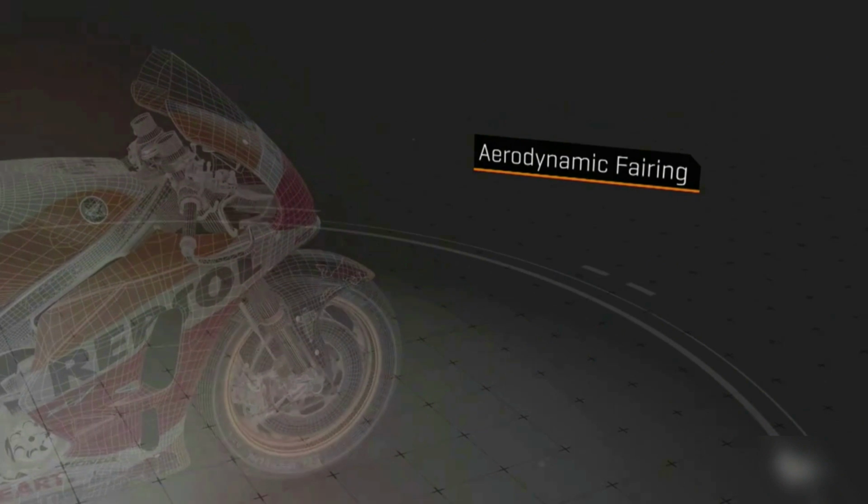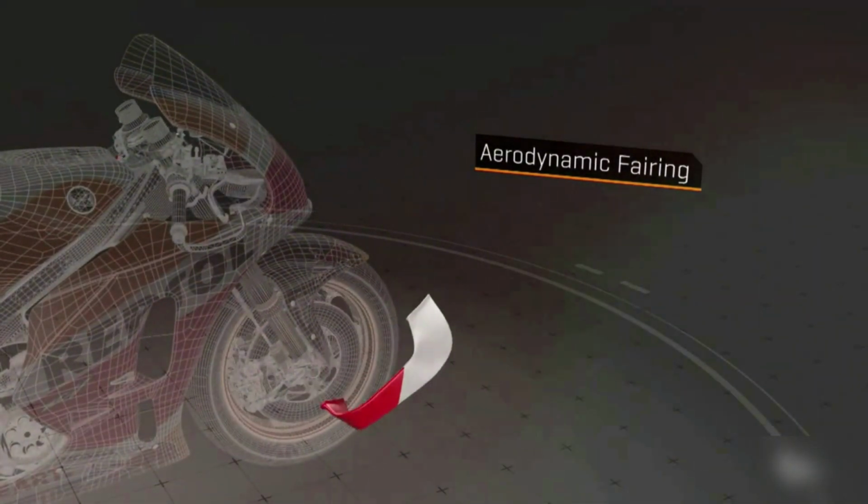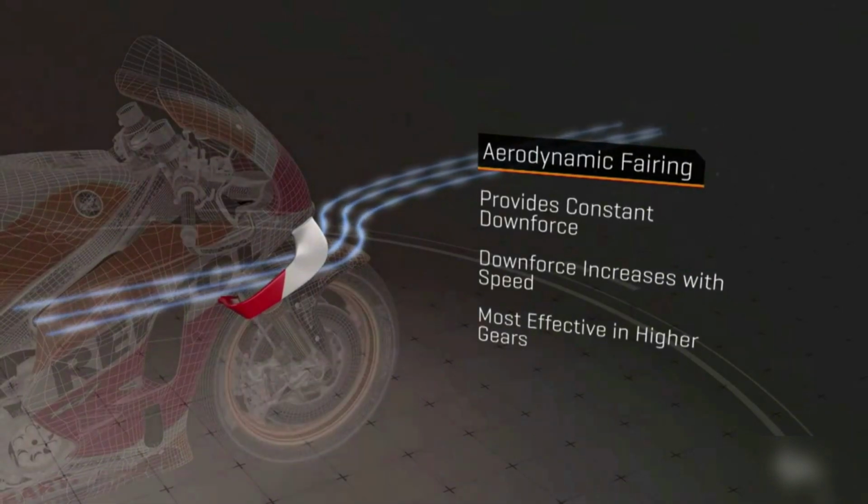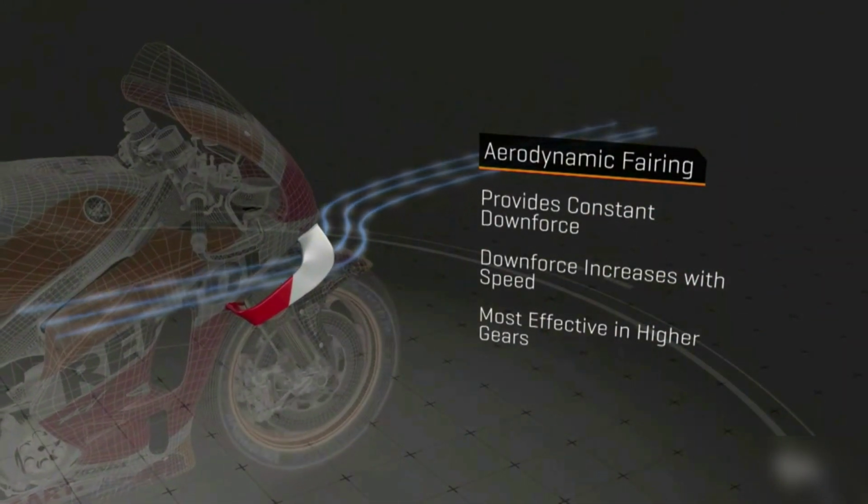Now, with the fairing, teams use an aero package which, like a spoiler on a car, directs the air upwards, therefore pushing the bike down, almost the opposite of the wings on an aeroplane. The faster the bike is going, the more downforce is created.